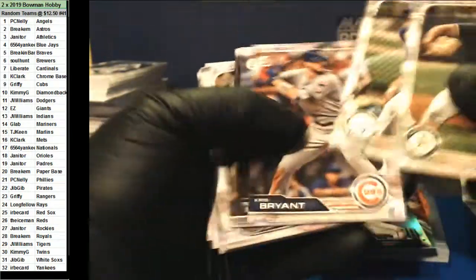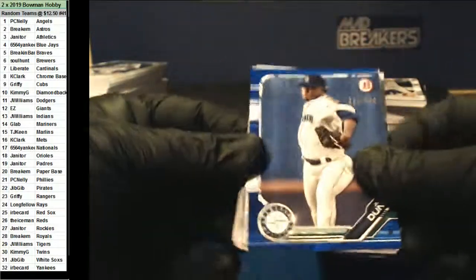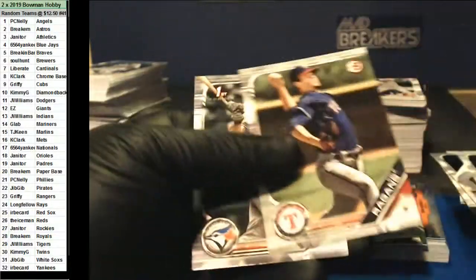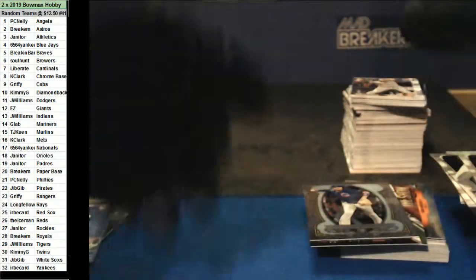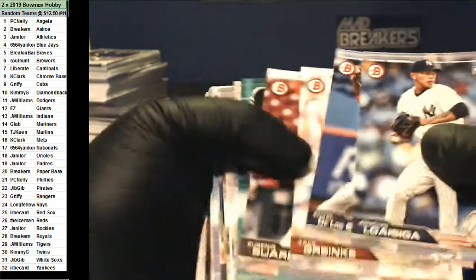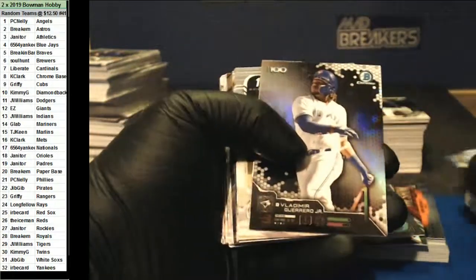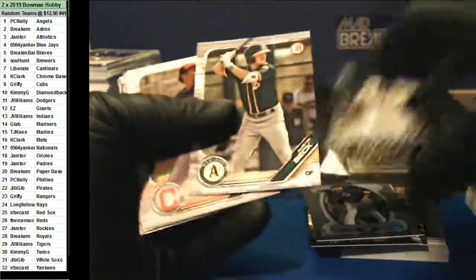Bowman Chrome. Blue. Justin Dunn for the Mariners. Number 125, Jazz Chisholm, D-backs. Vlad. Come on, big auto.